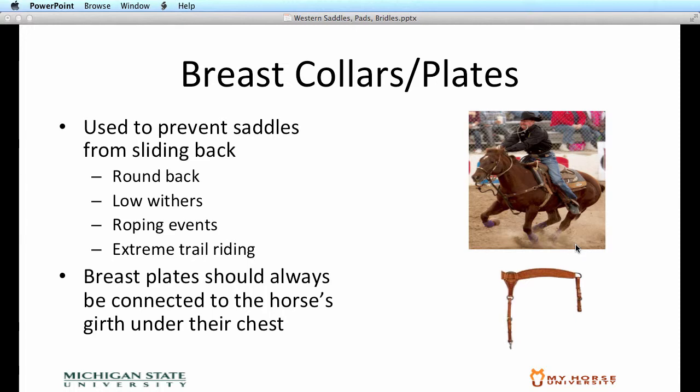Breast collars are used to prevent the saddles from sliding back on the horse, and this is really important in some of our roping events, or if you're riding on really rough terrain. But also, if you have horses with very round backs or low withers that just invariably have a hard time keeping the saddle placed straight on the back.